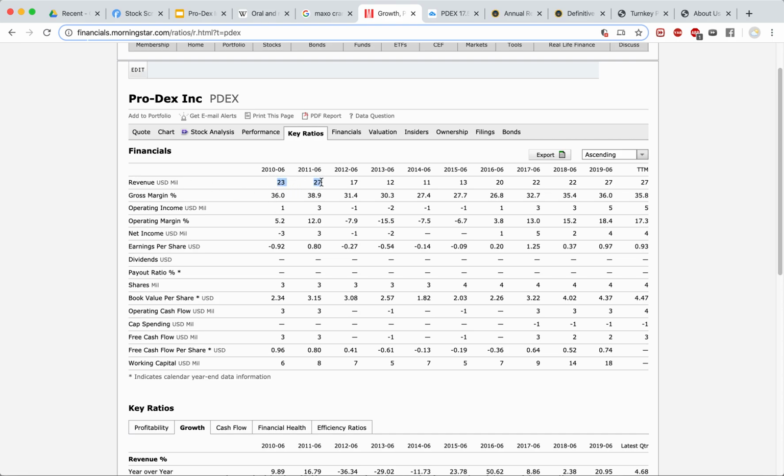So revenue, from 2010, it actually decreases to about 2015, 2016. Then it starts to increase again. Same goes for earnings per share. In 2010, earnings per share was negative, all the way negative until 2016, and suddenly it goes back up. So this is what we call a turnaround company. Initially the company was losing money, and then after a while, something changes. So what is this change?